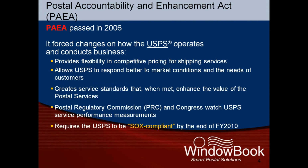To understand the history of electronic documentation, it is helpful to review the Postal Accountability and Enhancement Act, or PAEA, which was passed by Congress in 2006. This act did a number of things to force changes regarding how the Postal Service operates and conducts business. Here's a few examples. PAEA provides more flexibility for the Postal Service to offer competitive pricing for its shipping services. It also allows the Postal Service to respond better to market conditions and the needs of its customers. It creates service standards that enhance the value of postal services by offering more consistent delivery.